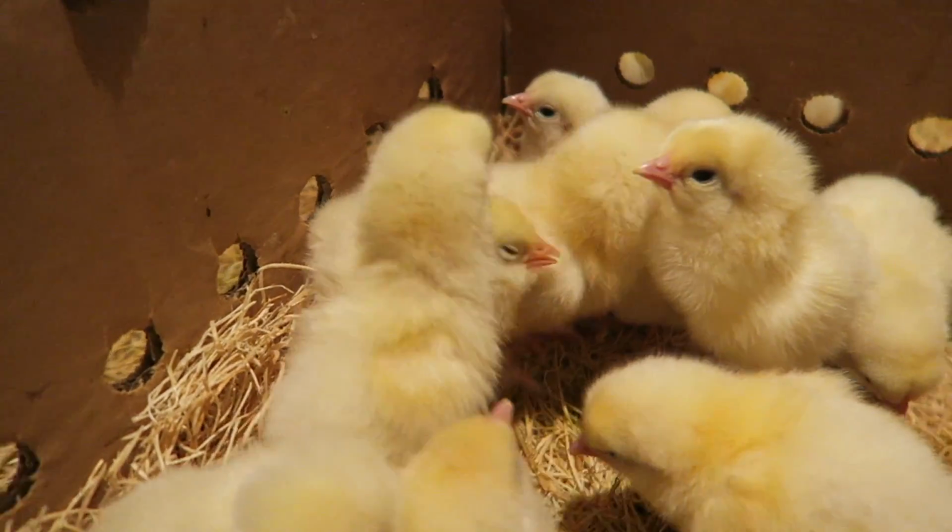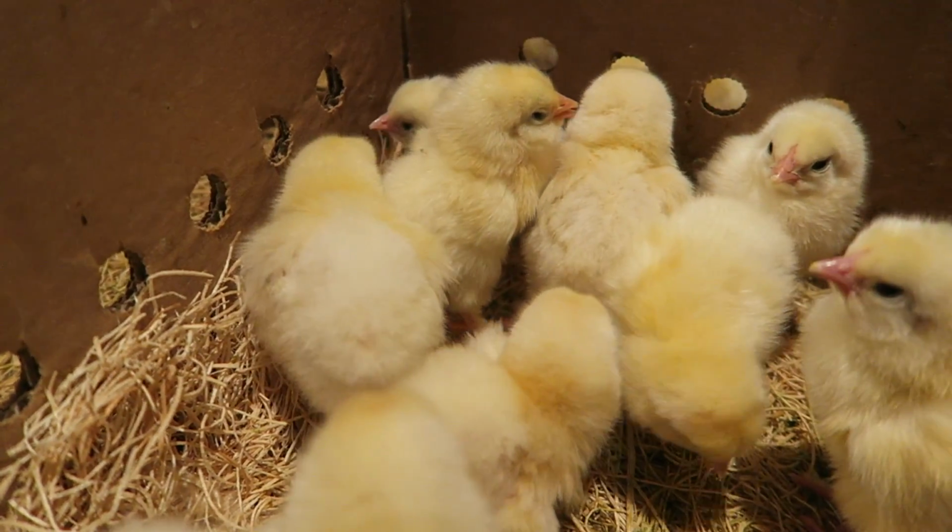I just thought it was a way for the hatcheries to cover their cost for the packaging, but there's actually a purpose. The chicks, when they are sent to you, are a day old and they've got to stay close together to provide warmth.